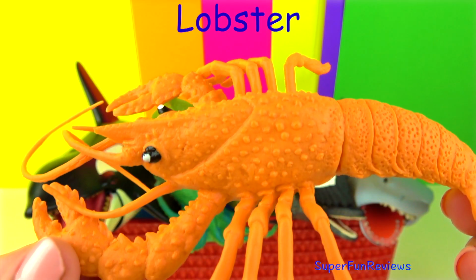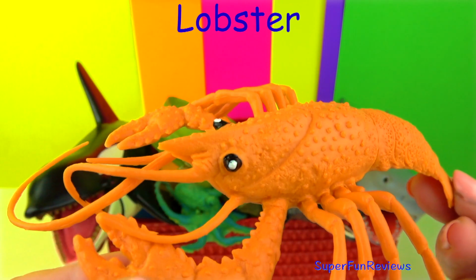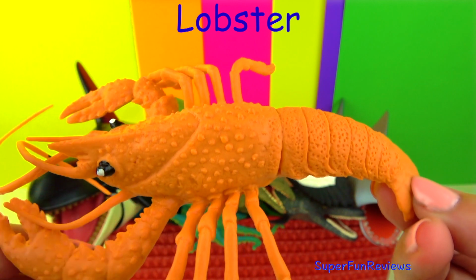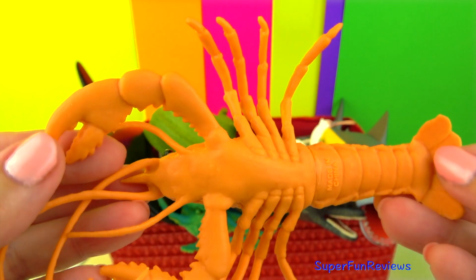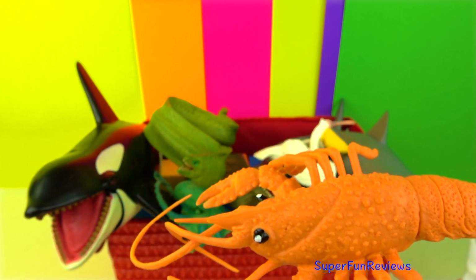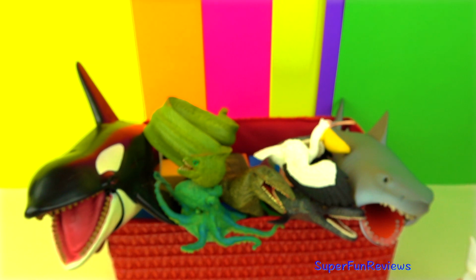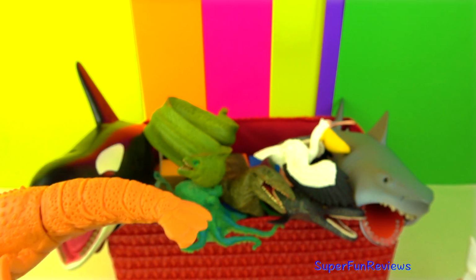The lobster. Lobsters are 10-legged creatures, just like shrimps and crabs, their closest relatives. The lobster molts its shell each year to grow a new larger one. The shell cannot expand in size as the lobster grows. Lobsters without shells are easy prey and they usually hide until the new shell grows.